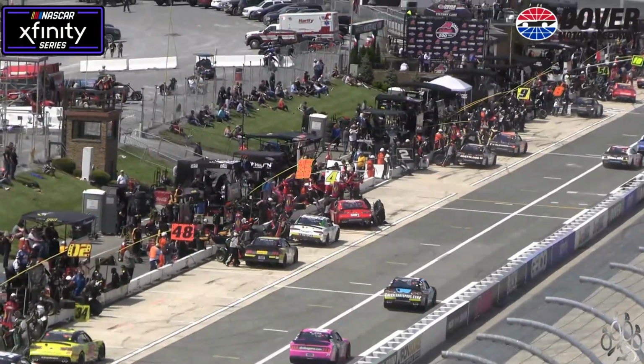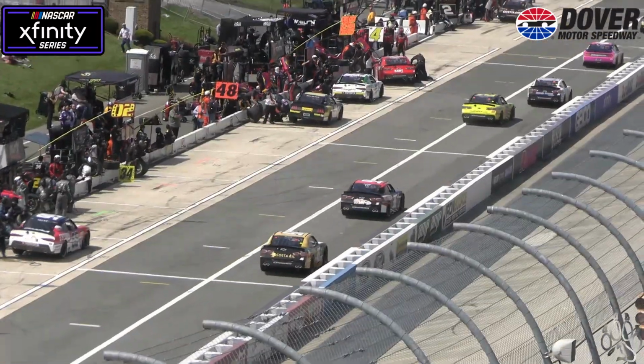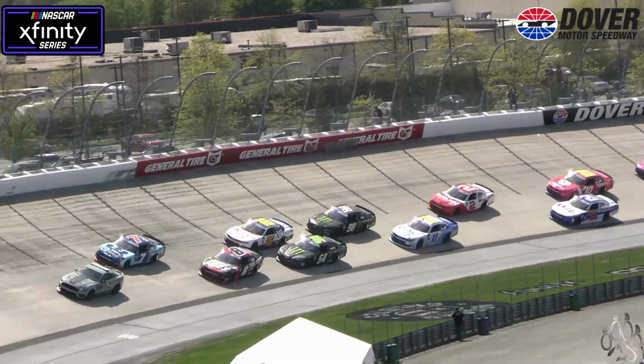Riley Herbst also getting service. No rear grip on that Monster Energy Ford. Justin Allgaier very happy with his car. We're about to go green here in a little bit.